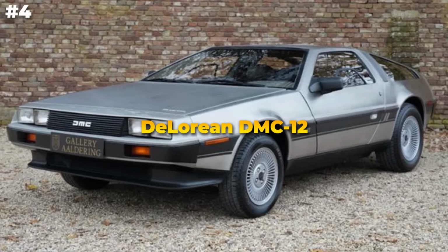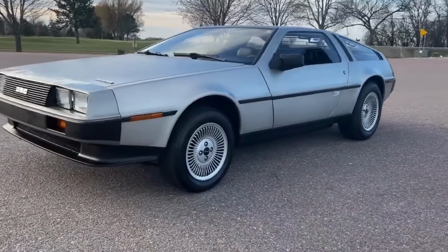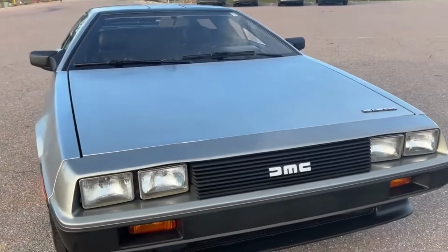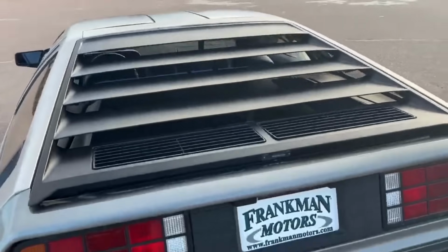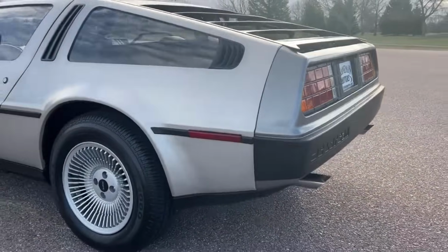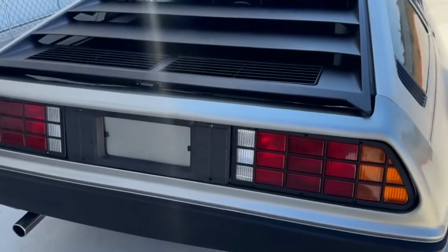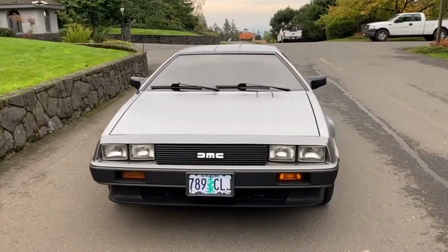Number 4. DeLorean DMC-12. The DeLorean DMC-12 is an automotive legend, thanks largely to its role in Back to the Future. Its stainless steel body and gull-wing doors give it unmatched street presence, and John DeLorean's vision was ambitious. But when it came to the actual driving experience, the DMC-12 fell flat.